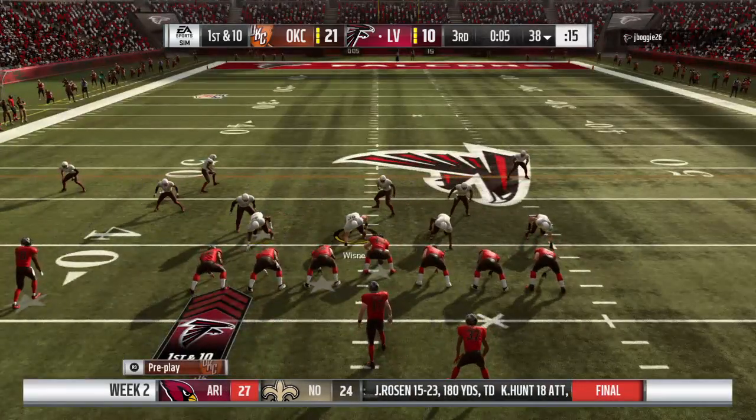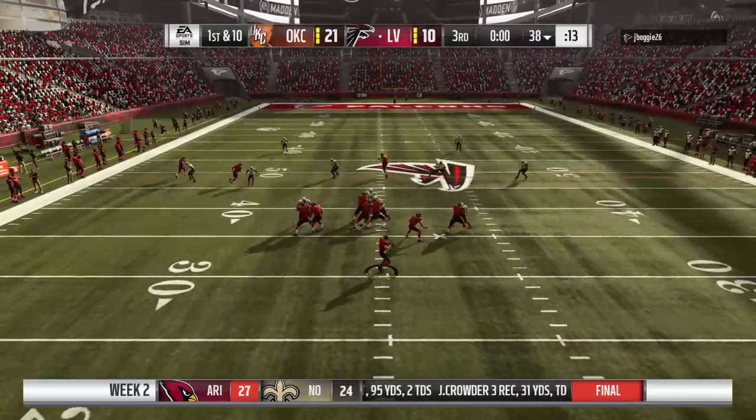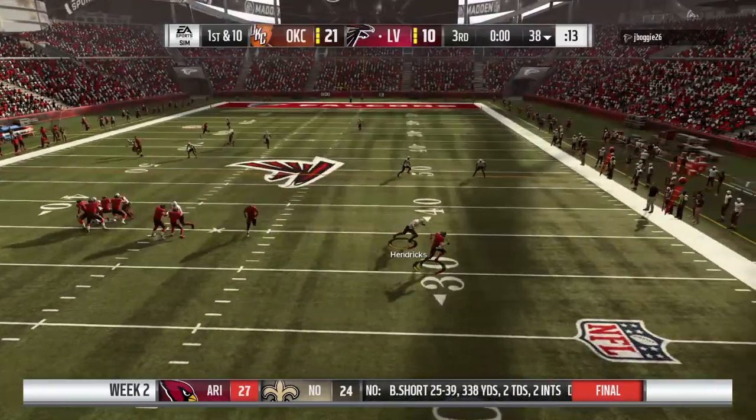So here's a 1st and 10 at the 38. And here comes throw number 1 for the backup QB. Escaping the pressure right.